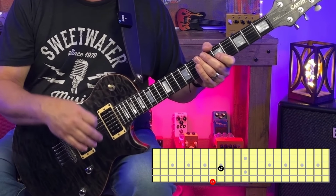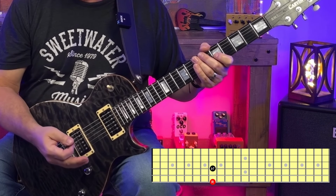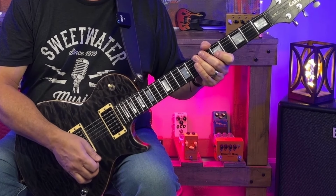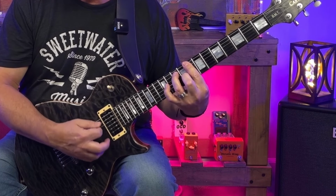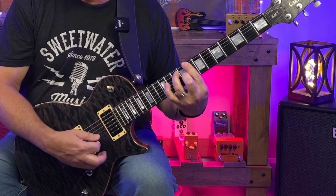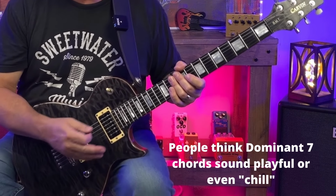And that brings us to the minor seventh, which we get if we flatten the major seventh 1 fret. Now we're going to hear the minor seventh interval commonly in 2 chords. Dominant 7 chords. Here's C major. Here's C7 with that flat 7. And when used in that context, people hear it as playful, or it's been described as chill.